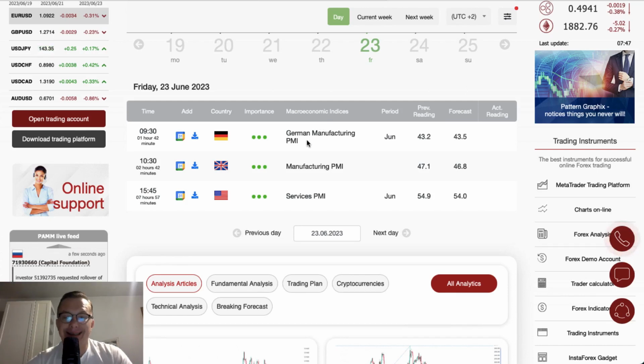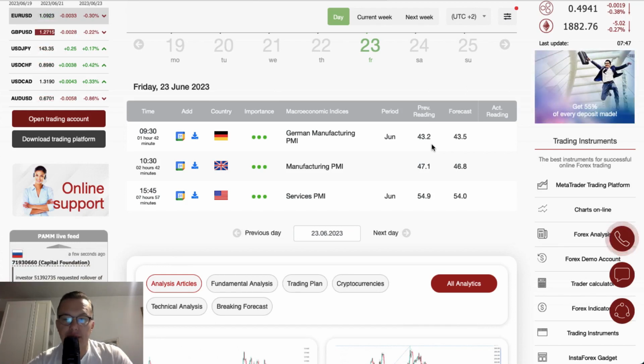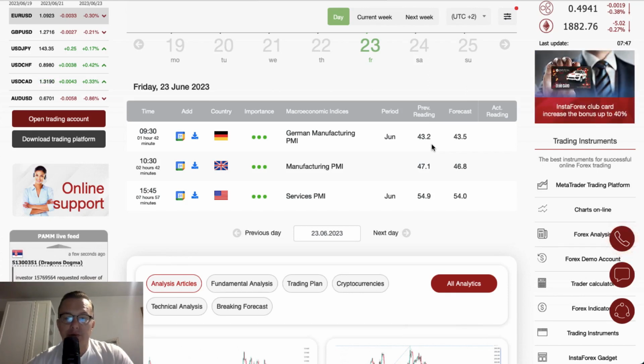This one is scheduled for release at 9:30, and the market forecast for this particular release is a little bit better than the previous reading, 43.5 versus 43.2. So we will see how it's going to be at 9:30. 1 hour later, we got the manufacturing PMI from the UK. The forecast for the manufacturing PMI is lower than the previous reading of 47.1, as the forecast is 46.8.